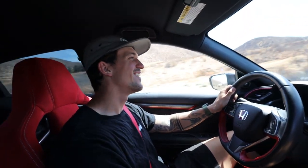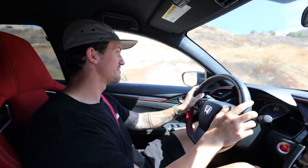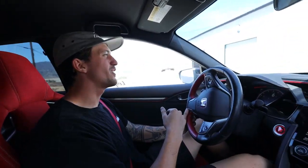It's my first time in a Type R. Really? What do you think? I love this thing. It's so nice. It's actually pretty quick. I'm excited for a track day in this. Everybody tells me how awesome this car is on the track. This is a great car. That's a really great car. Can't believe you waited this long. Again, I know. Just wait till the FL5, dude.